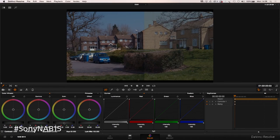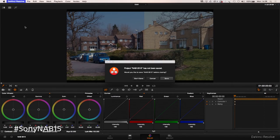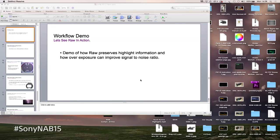Let's see if we bring the highlights back up. No, highlights down. Well, I'm not going to do it. It would take too long. But it's really difficult to match this. You'd have to use LUTs. Linear RAW would be very easy. So I'm going to come out of Resolve and back into my slides.